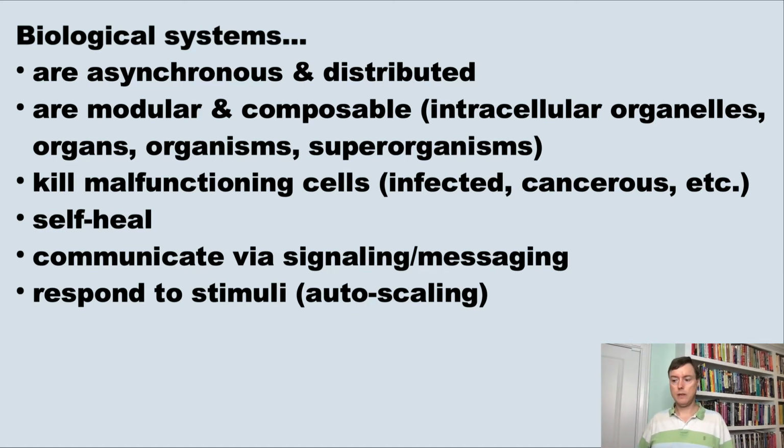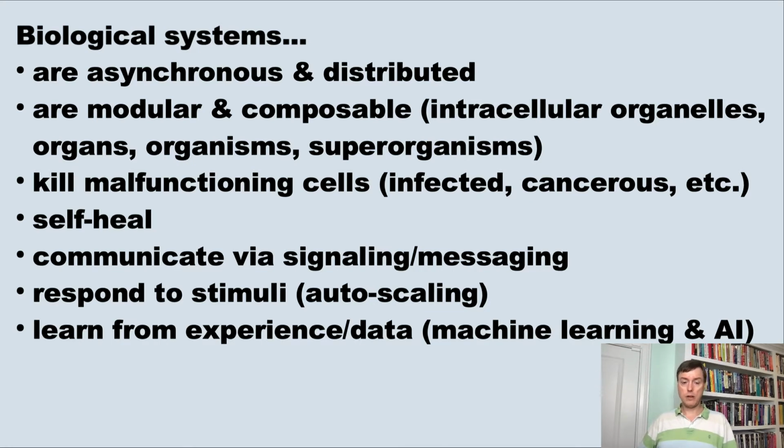If I fast, as I have over the last 5 years or so, I've lost weight, and my body has probably scaled down the number of fat cells that it has, which is cool. Biological systems learn from experience and data. I've learned just putting this presentation together. And of course, machine learning and AI are very hot right now, and they use similar techniques, which is something we'll talk about in my next presentation. I'm not going there today.